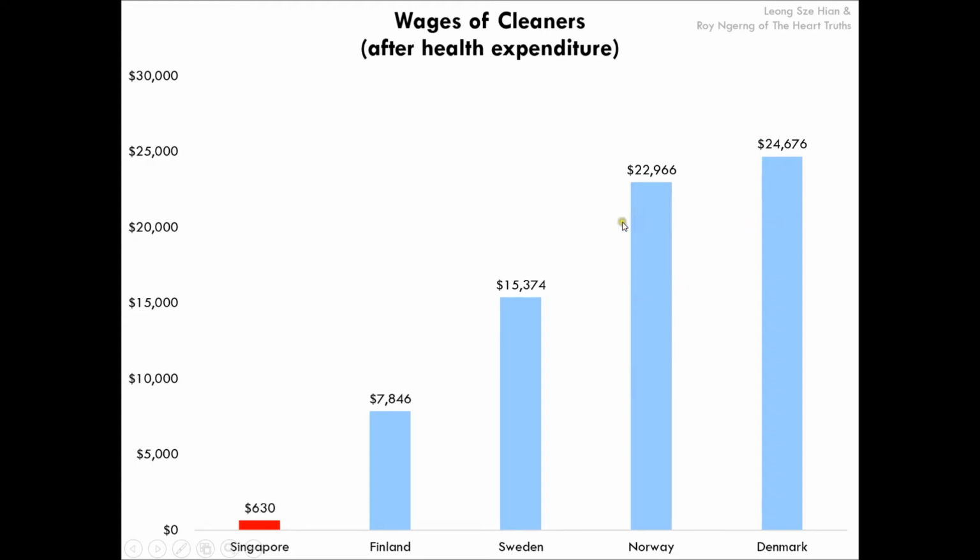In Norway, they only need to pay a maximum of $407 every year. For Sweden, it's only $518 every year maximum. And for Finland, they only need to pay a maximum of about $1,022. So after deducting for healthcare, whatever the low-wage Singaporeans have left is only about $630.